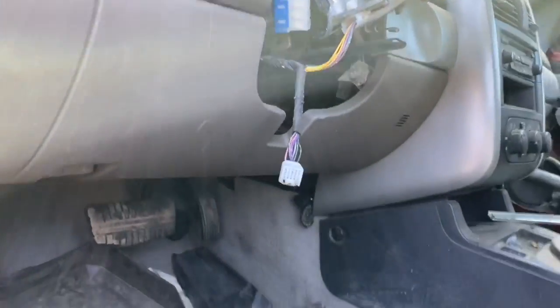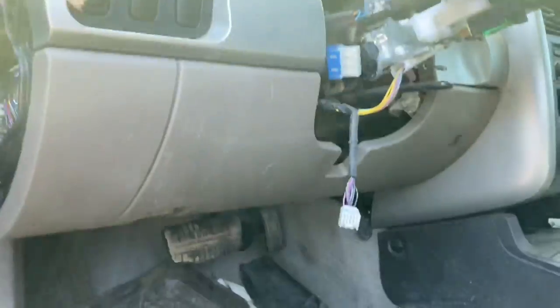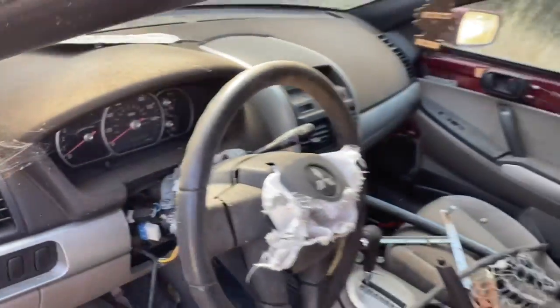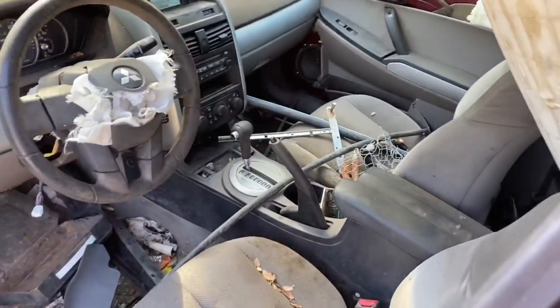Now, like the trunk release, it's typically, is it this? Nope. I don't know what that is. And actually, in all likelihood, the trunk release is probably damaged in the crash. At least the mechanism that opens the trunk. So we're probably not even going to get to access that. The airbag did go off. This is from here.